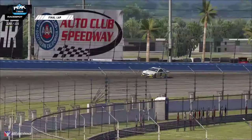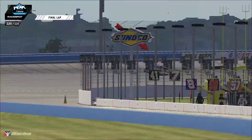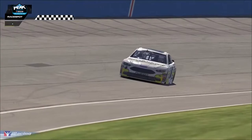Took it home last year in 2017, as Randy had just mentioned, maybe a good omen because he went on later that season to take the championship. He's on the right foot once more, and he'll come at a four for the final time. Ryan Luza going to take his first win of 2018. Winner tonight from Auto Club.